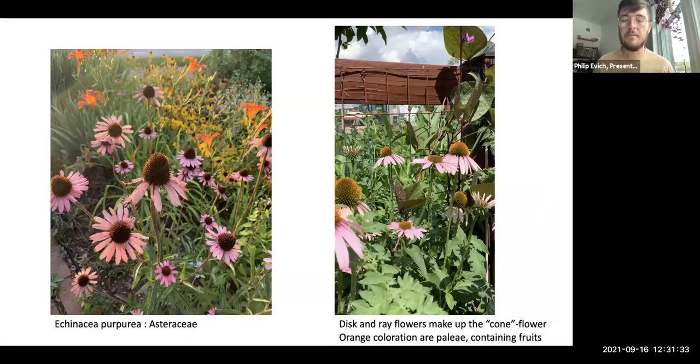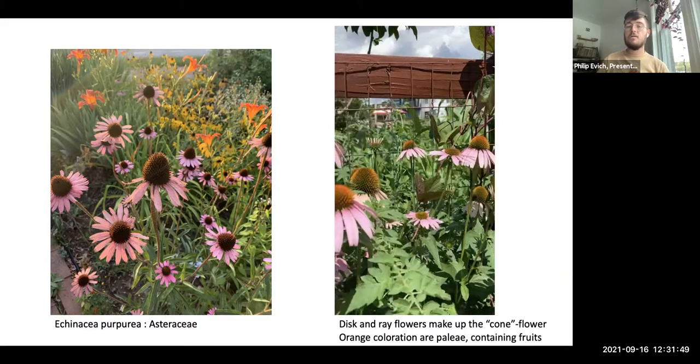So I wanted to spend some time in the middle of the presentation to talk about the Asteraceae. It's such a large plant family, and there's a lot of very interesting botany going on. So to start off, I wanted to highlight Echinacea purpurea, and I have a video highlighting some of its different parts.